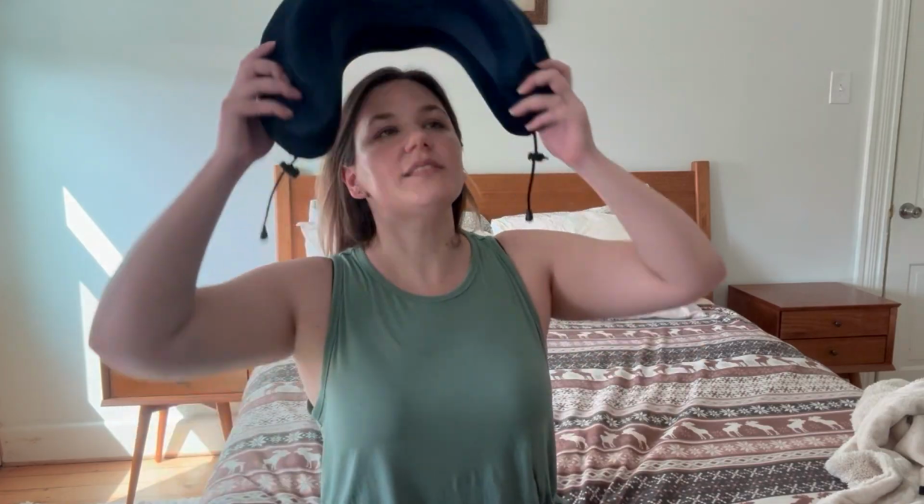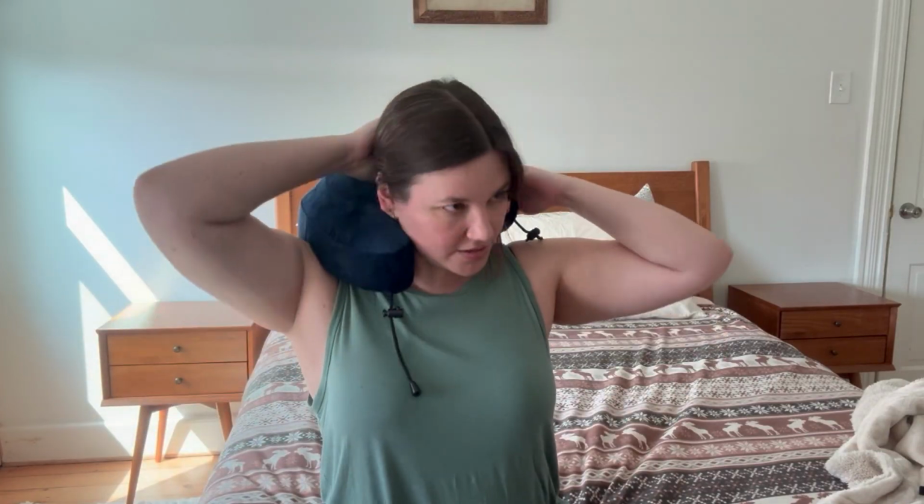And then in terms of ease of use, like I said, I've been wearing this around the house just because it's my new accessory, but it is super comfortable. You can lean to the sides. Especially if you tighten it up right here, it kind of lifts your chin a little bit and prevents you from doing too much of the head nod.